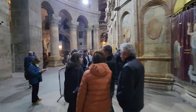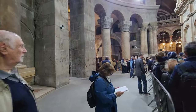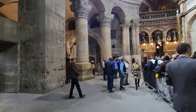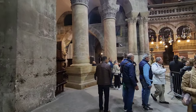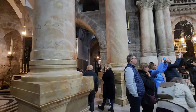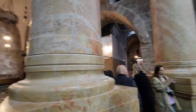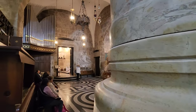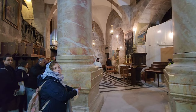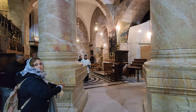Let me see if something is happening there. Oh, sorry. No, they didn't start the procession, they will start it. And the procession begins now.